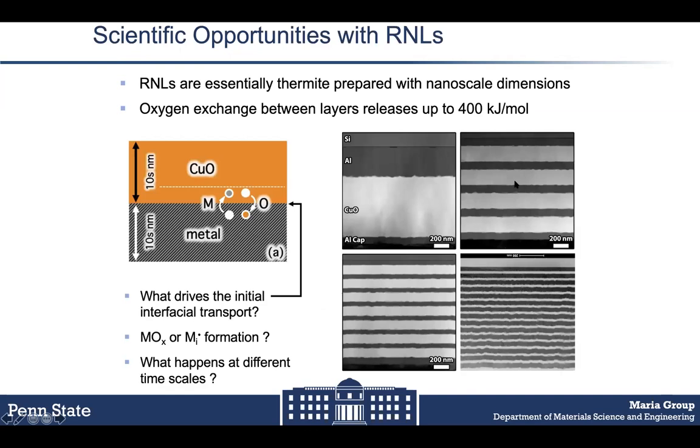So there's a number of interesting scientific opportunities with the reactive nanolaminates, which is where we'll start. So reactive nanolaminates are essentially thermites that are prepared with nanoscale dimensions. And for those of you who either are unfamiliar or need a reminder of what thermite is, it's a mixture of a metal, an elemental metal, and a metal oxide, where the free energy of oxidation of the metal is stronger than the free energy of oxidation of the oxide.